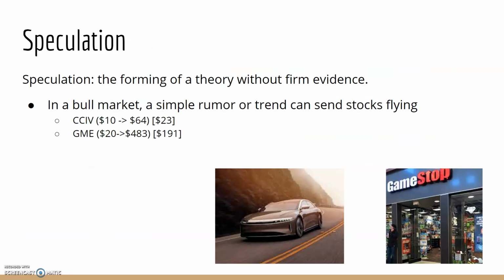Next is companies with speculation. Speculation is forming a theory without firm evidence. In other words, it's a rumor. These rumors, when paired in with a bull market, where most stocks trend upwards, can send stocks flying. We saw this recently in CCIV.